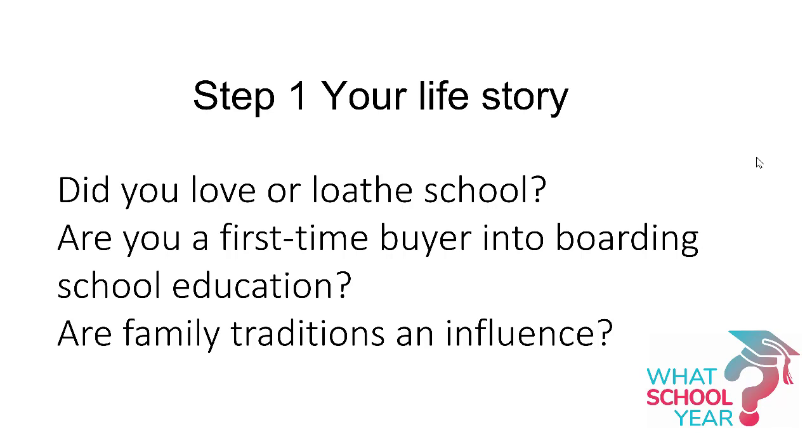Perhaps you are a first-time buyer into boarding school education, and you're feeling that you lack confidence or knowledge to make this decision. It's really important to understand that that's part of your life story, and it's an important part of it, and it shouldn't prevent you from going ahead confidently and making the right decision for your child.